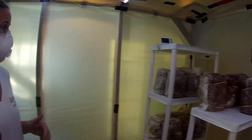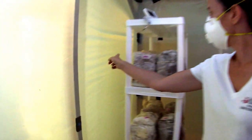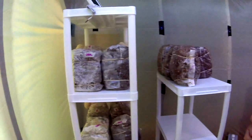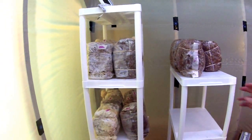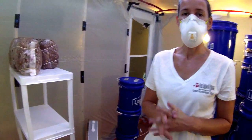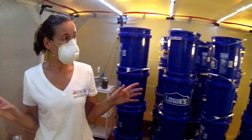I also grow lion's mane. This is a really cool mushroom. As a matter of fact, this particular one back here is showing a more mature example of the fruit. Whereas down here, you can see little palms that are about to push through. They're a very interesting mushroom to say the least because they taste just like crab and have the texture of it as well. This room is actually just starting out.